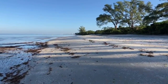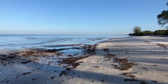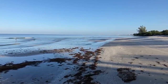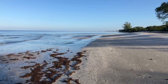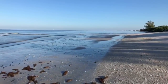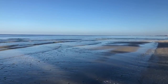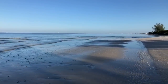Well, I have not found any of the shells that I was hoping to find this morning. I was thinking we were going to find some real beauties with this really extreme low tide we're having here. But that doesn't appear to be happening. I don't know, maybe we'll find something on the walk back. Maybe we'll still get lucky and spot a dolphin on the way back. You just never know when those guys are gonna show up.